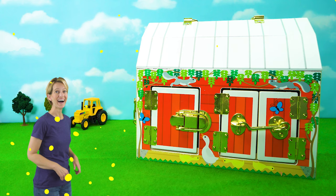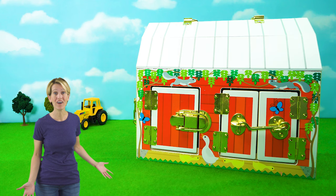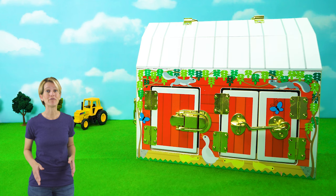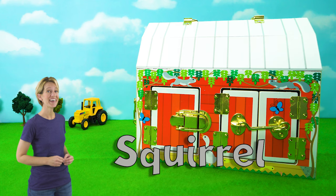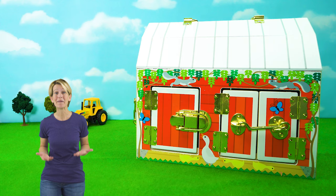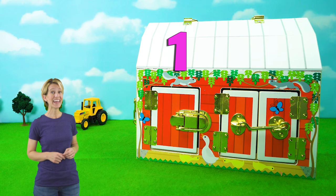Whoa, look how big this wall is. Oh, this is a really big barn, isn't it? Okay, let's see if we can find squirrels on this side of the barn. And there are 2. Great job! Yeah, the squirrels are right up top. There's 1 and 2 squirrels. Great job!